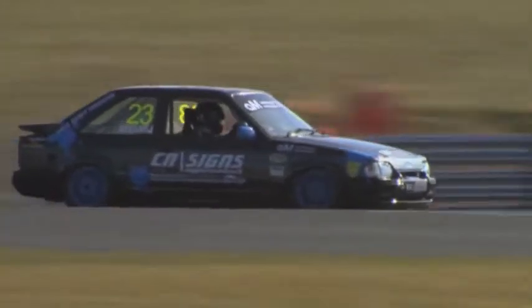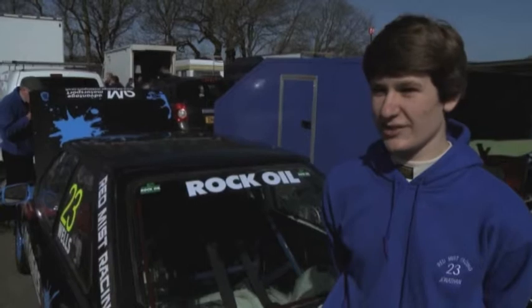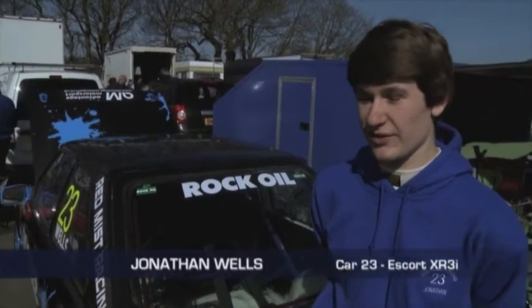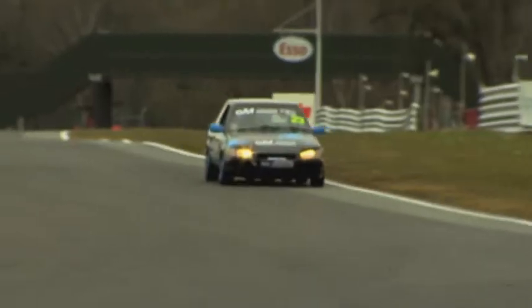The only comparison is they're both front-wheel drive cars. Absolutely everything else is different. Driving style, maintenance on the cars, the type of equipment used, it's all different. I mean, the only thing that swaps over is the race overalls, which we wore last year.